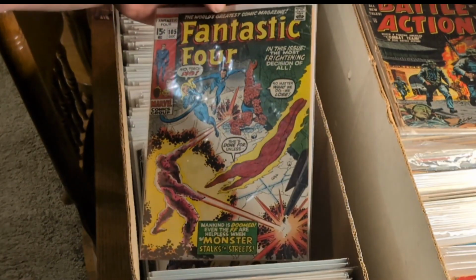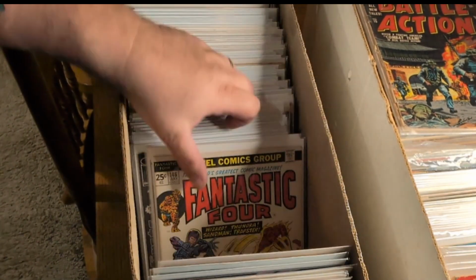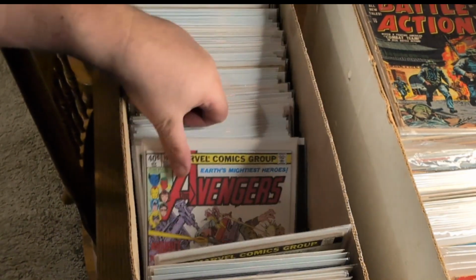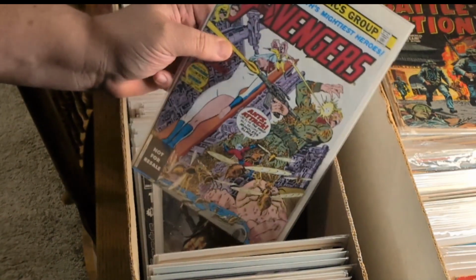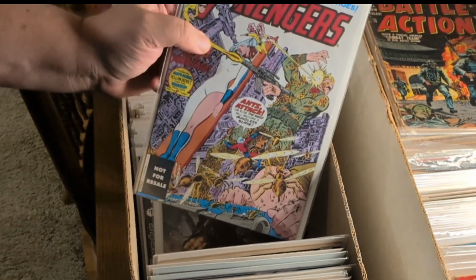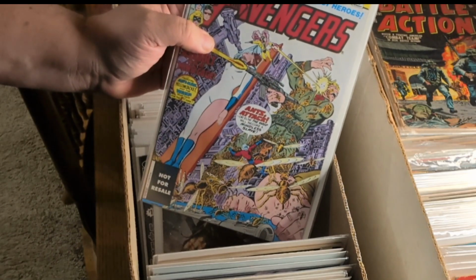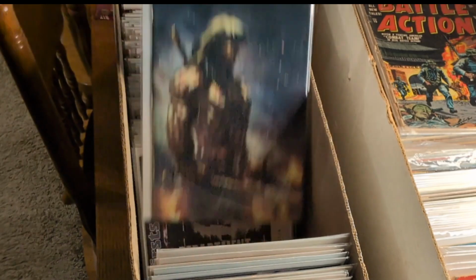Fantastic Four 105. Has some creasing in it, some color breaks, but not too bad. Oh, another FF 148. That's pretty cool. I'm like, this is in great shape. This is a reprint that you were able to get in with the action figures. This is the first cameo of Taskmaster.